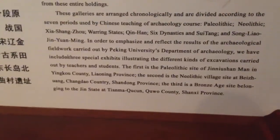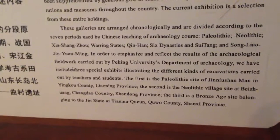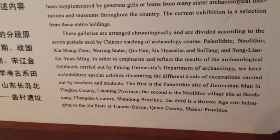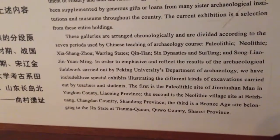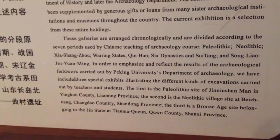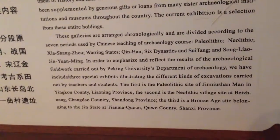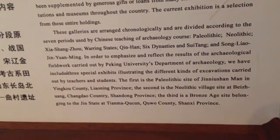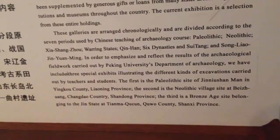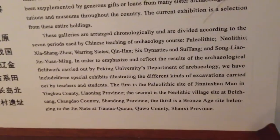Let's see. 3 special exhibits illustrating the different kinds of excavations carried out by teachers and students. 1st, Paleolithic site of Jinniushan in Yingkou County, Liaoning Province. 2nd, Neolithic village site near Beishuang, Changdao County, Shandong Province. 3rd, Bronze Age site belonging to Jin State at Tianma-Qucun, Quwo County, Shanxi Province.